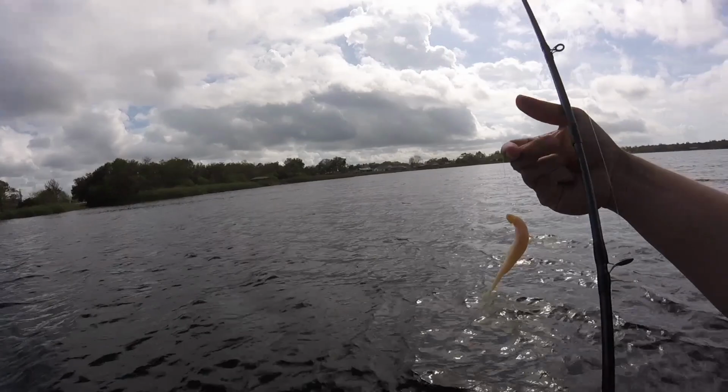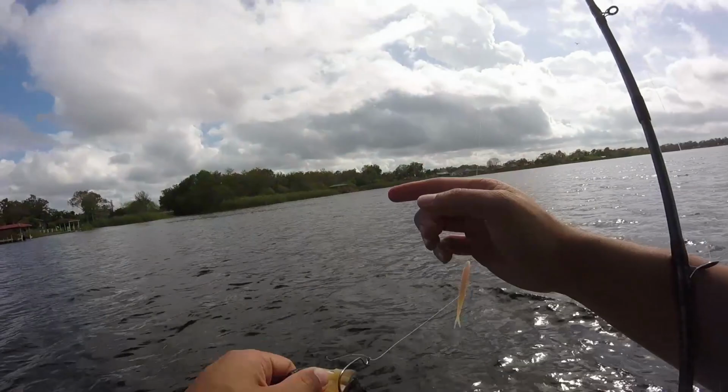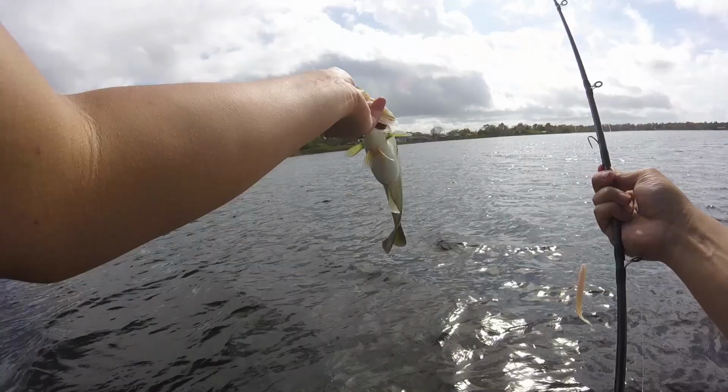Just having to look over. He's over there fishing just like I am. And these birds, yeah, he's got it. He's got it now. That's probably a 2-pound fish he's got in his mouth. Another healthy one. I don't know how he's gonna eat that.